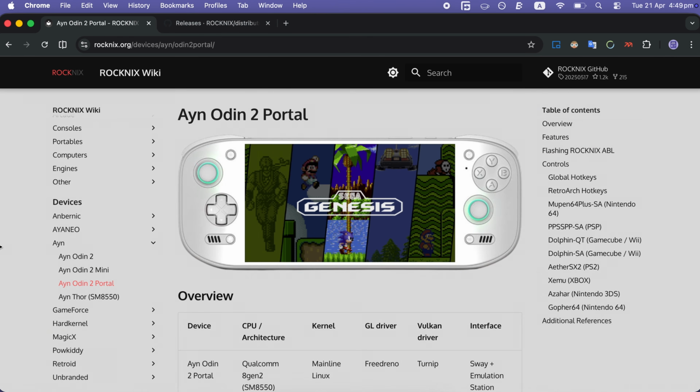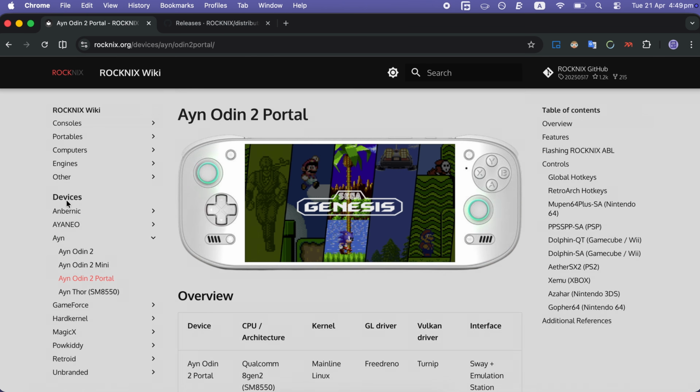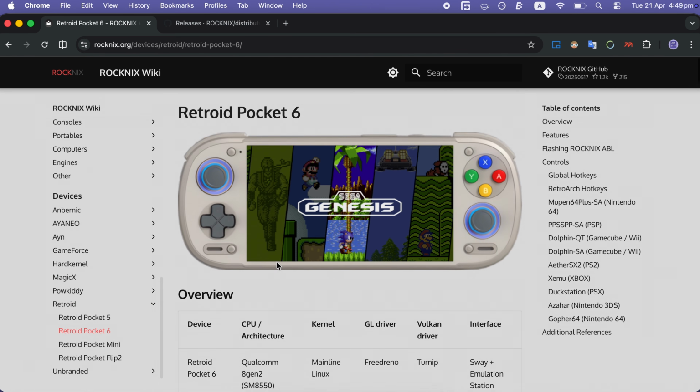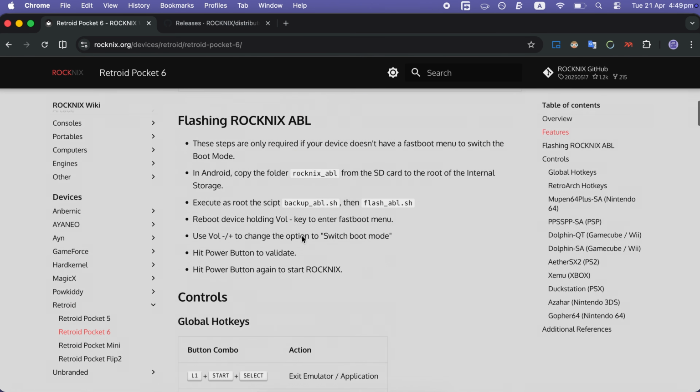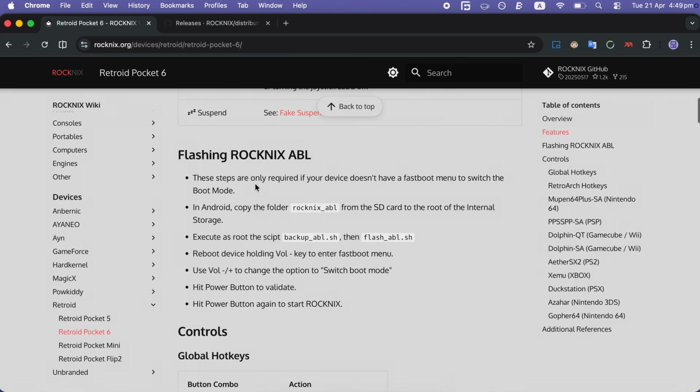So first of all, come along to the Rocknix website, which is a fantastic website. On the left side of the screen, you can scroll down to Devices, expand the brand of what device you have, and then click on one of the supported ones. If you don't see your device listed on here, it might not be supported, so just be aware of that. If you do find your device here, click on it and you'll see lots of information all about it, all about the global hotkeys you can use to exit games, turn up the brightness, etc. And of course, how to get up and running.